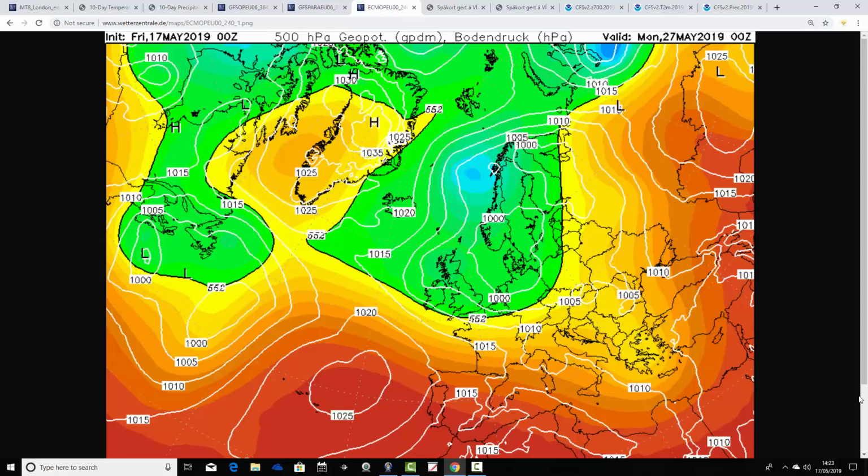The CFS is starting to generate a big area of high pressure and very warm temperatures, and it keeps that going through into the first 2 weeks of June. So there's absolutely no sign of that within the shorter range model output. It's certainly not starting in the final week of May.